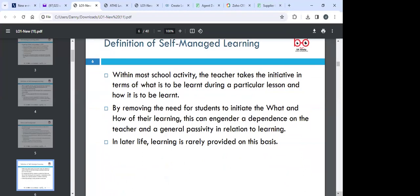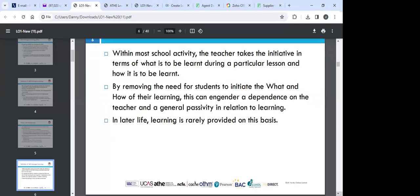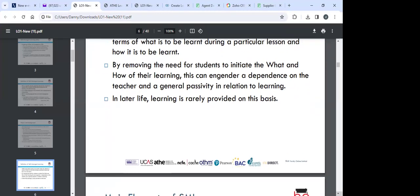Within most school activity, the teacher takes the initiative in terms of what is to be learned during a particular lesson and how it is to be learned. By removing the need for students to initiate the what and how of their learning, this can engender a dependence on the teacher and a general passivity in relation to learning. In later life, learning is rarely provided on that basis, okay?